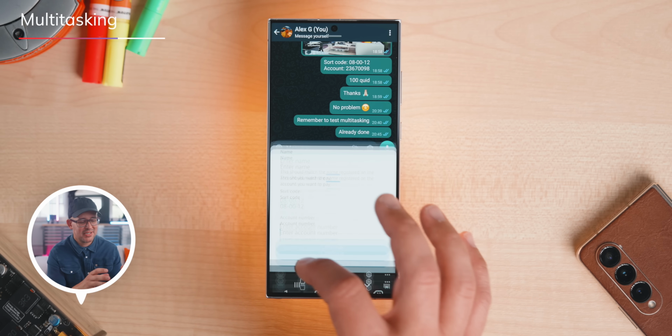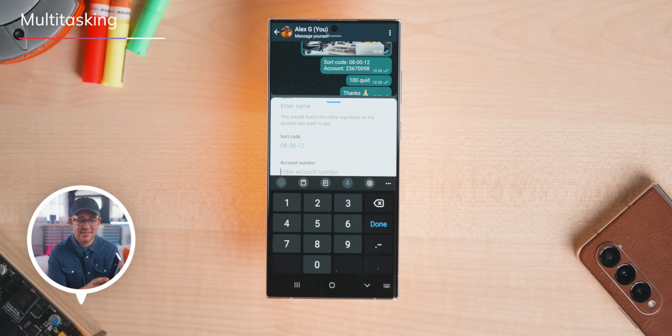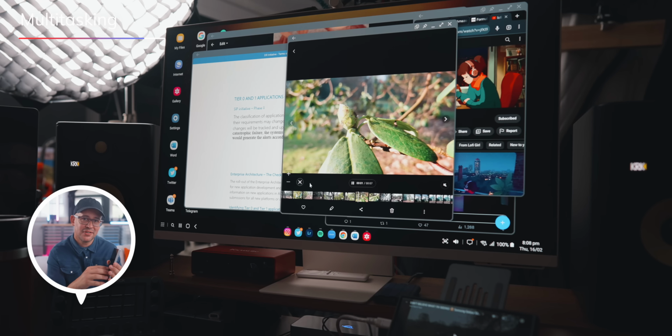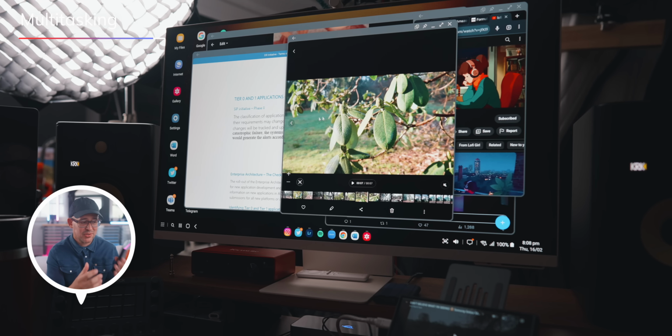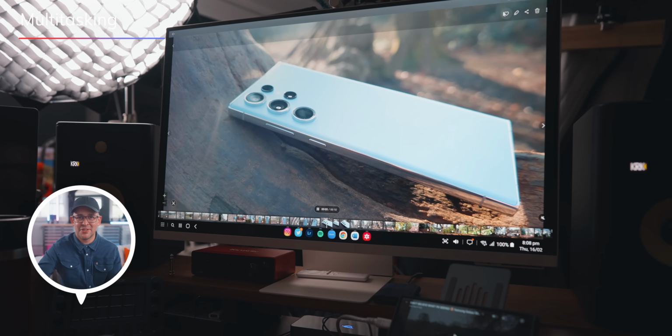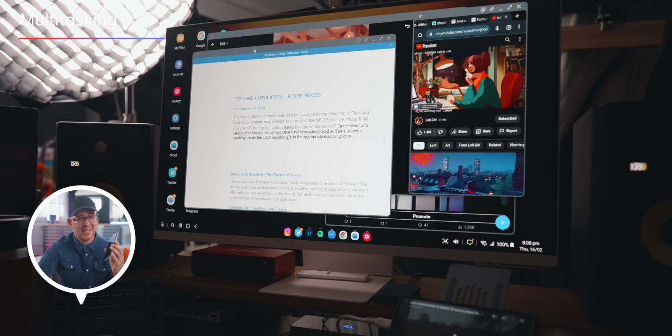There's a lot more on this device that you can do from a multitasking perspective. I'm barely scratching the surface here. There's also Dex. I don't use Dex a lot on here, I use it more on my tablet, but there's also Dex. This is basically a workstation in your hand that you can connect to an external monitor and use as a computer. That's a lot of power.